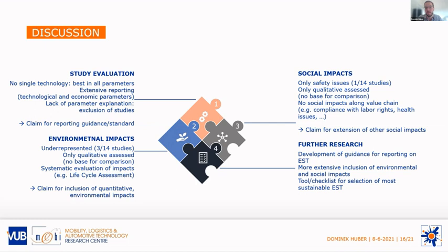The same holds more or less for social impacts. We found that only one issue was covered, which is the safety issue. And this was also represented in a qualitative way and not in a quantitative way. And all other impacts, like for example, along the value chain, let's say, compliance with labor rights or health issues, were not mentioned at all. And we can claim that this is not really covered in current reviews, and that would be really beneficial when we want to choose the most sustainable storage technology.